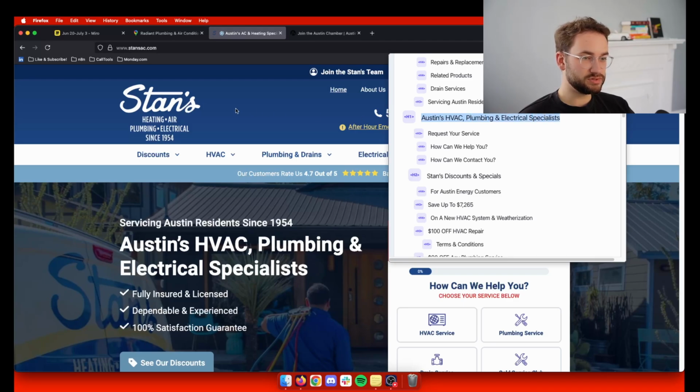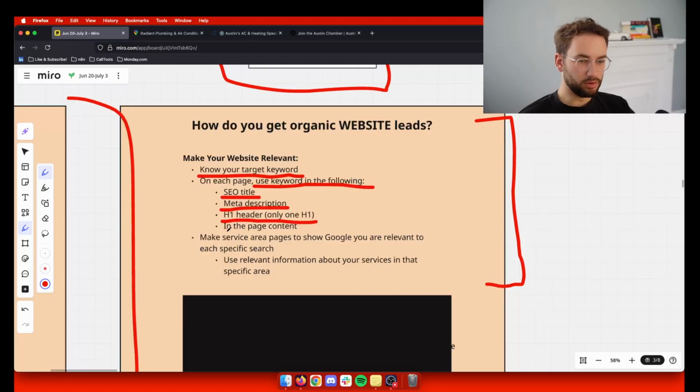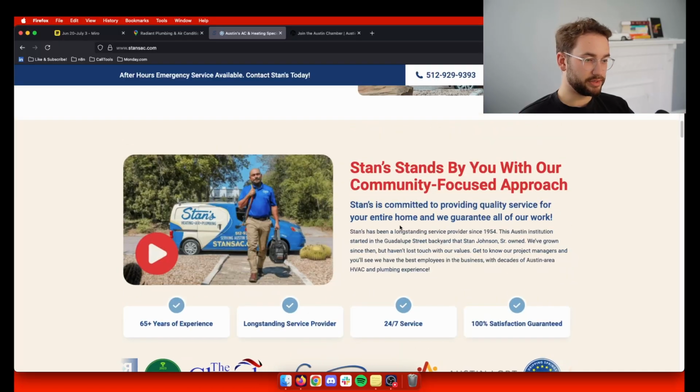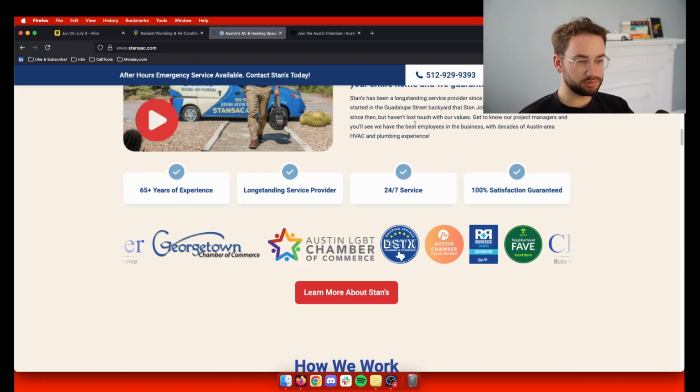So this company isn't completely optimized, but they have so much authority that it's not the biggest concern for them. But they are using Austin's HVAC, Austin's plumbing, and Austin's electrical specialists. So they have one H1 and they have their keyword in there. Cool. And then also in the page content. Throughout the page on your website, you want to have the primary keyword you're trying to rank for. That would be HVAC Austin or plumbing services Austin.